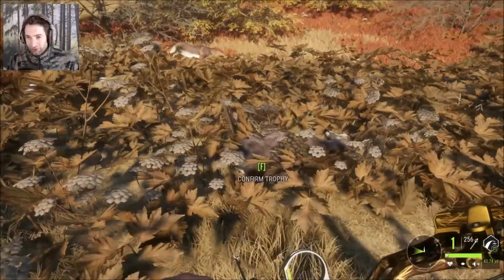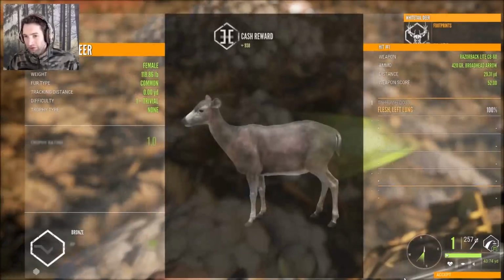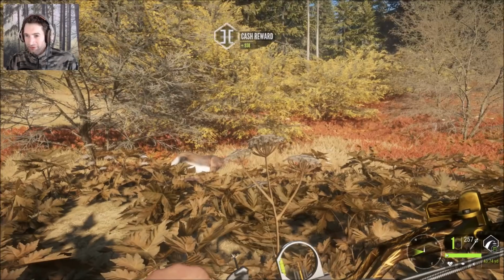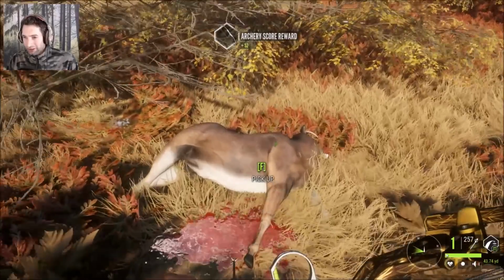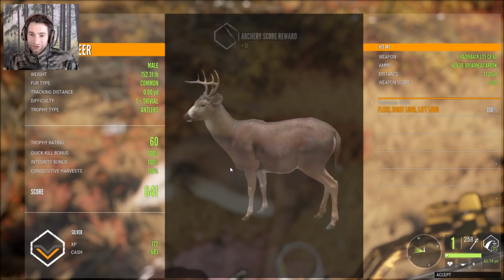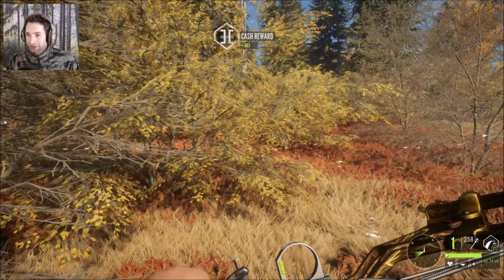And let's try and do this in order here. This is a doe. Might as well pick up this one while we're at it. That was a left lung shot. What did we get over here now? This is the medium buck that we got towards the end. I said he was going to score 70. He scored 60. Double lung shot at him at 33.